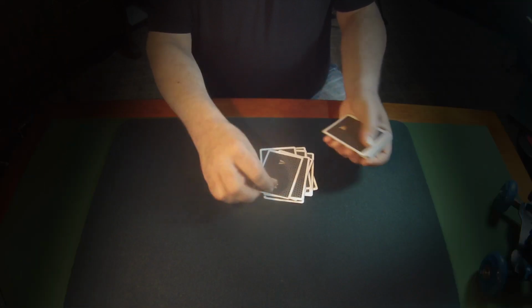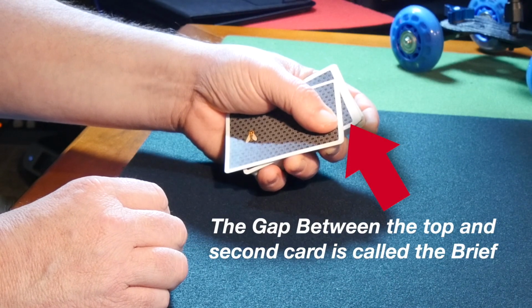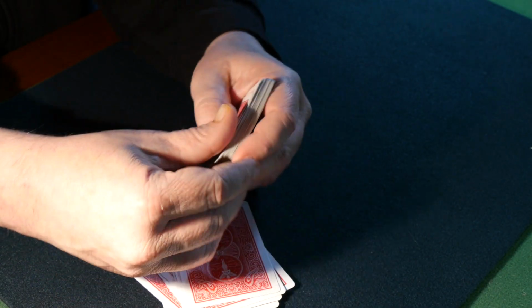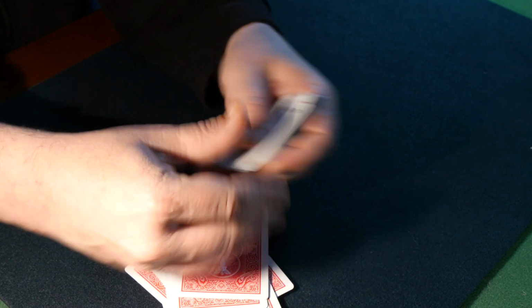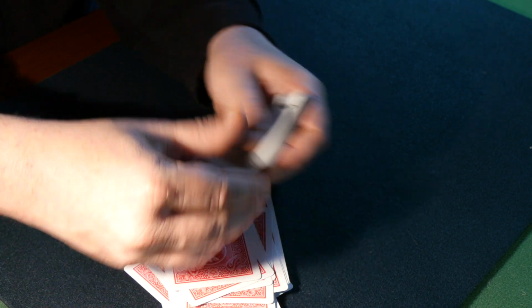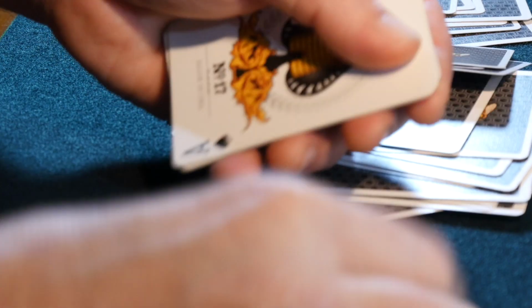Now at first, it's okay to have a big wide gap. Another quick point of reference, the gap between the top and second card is called a brief. Now the more you do this, the more you want to close that brief, okay? Let's do it slowly so you can see. All right, that brief is hardly visible anymore. Show you some close-ups of this.